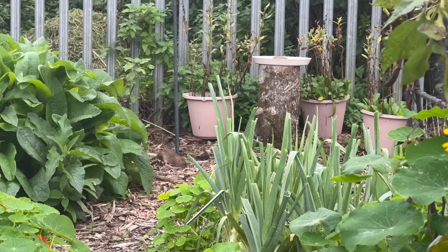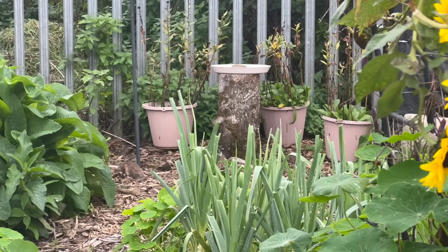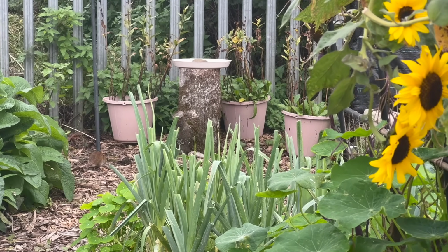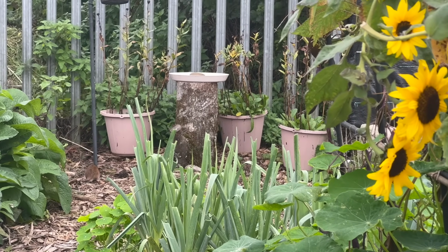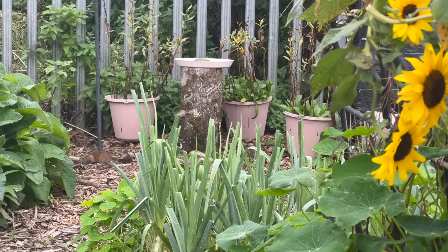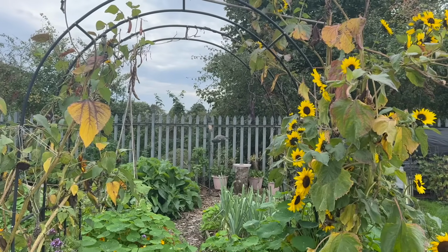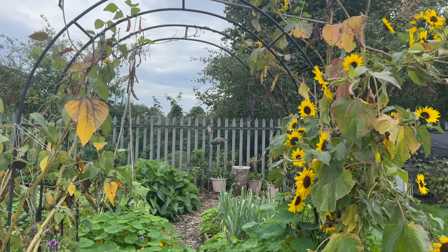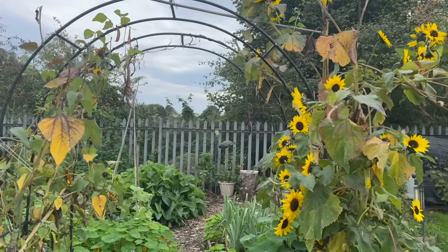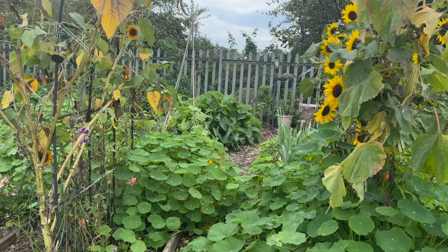It's actually impossible to avoid rats on an allotment site. So, God, these guys, they're pretty confident. They know I'm here. Look at him. Anyway. Yeah, and I'm not going to be mean to the rats because they've got to eat too. They have to exist. Anyway, let's get on with something else.